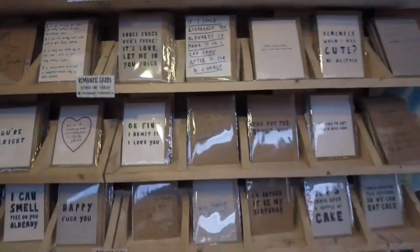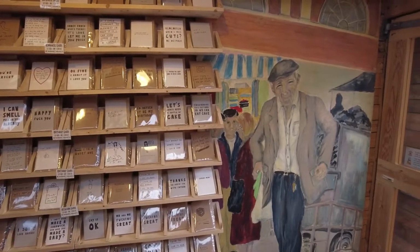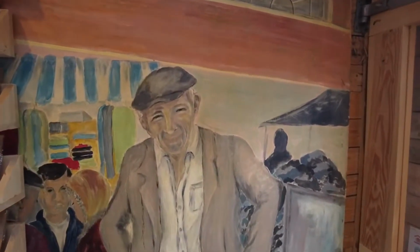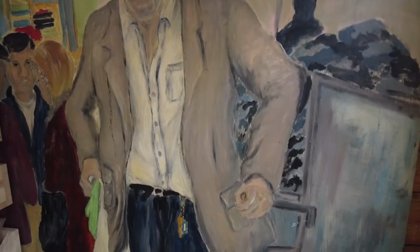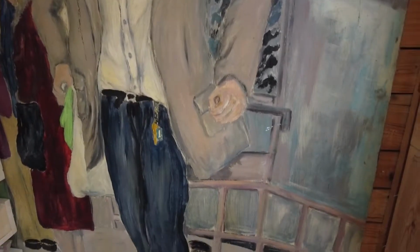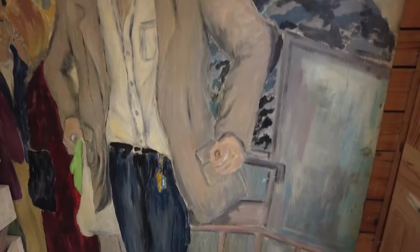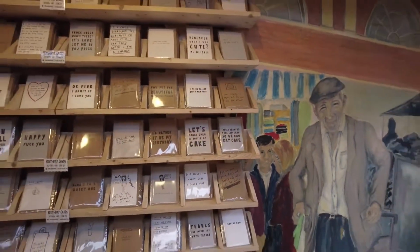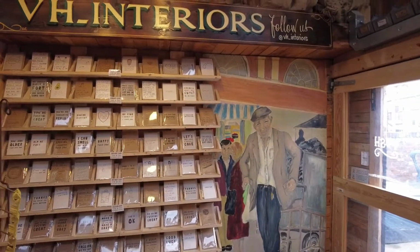There we go. And for those of you who do not know, if you're wondering what the mural of the gentleman at the side of the cards is, let us introduce you to Dave, also known as Market Dave if you're local to Altrincham. Market Dave was basically a rag and bone man who used to travel between Broadheath and the town centre, usually Altrincham Market, collecting anything from cardboard boxes to refuse.